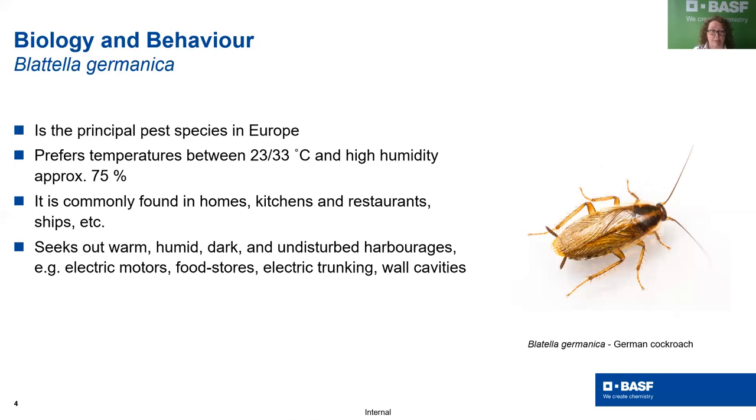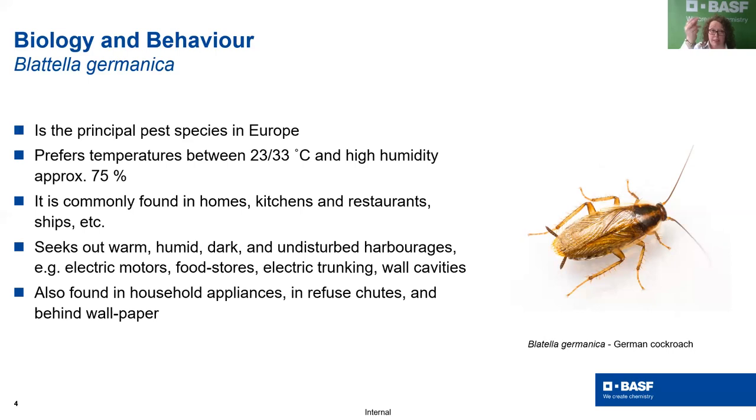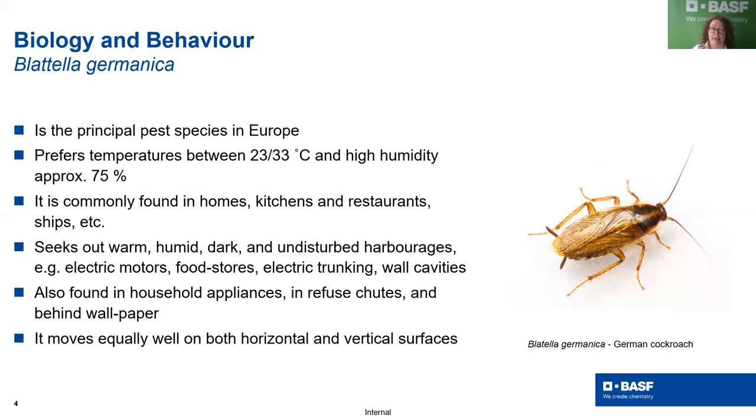Refuse sheets and behind wallpaper, yeah, like bedbugs, they can get flat behind the wallpaper on the seams there. And they're very good climbers because of their feet. So horizontal and vertical surfaces have no problem for them.